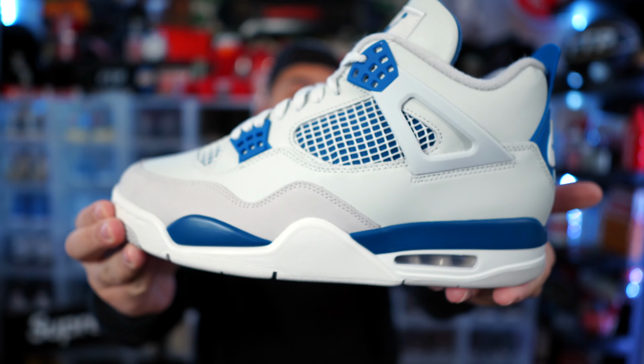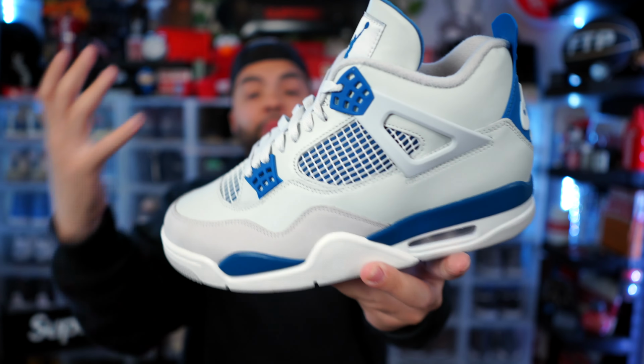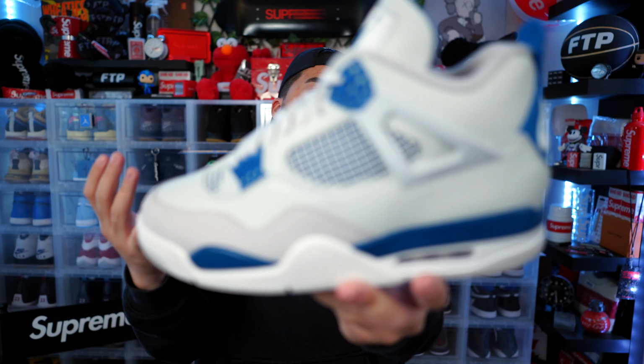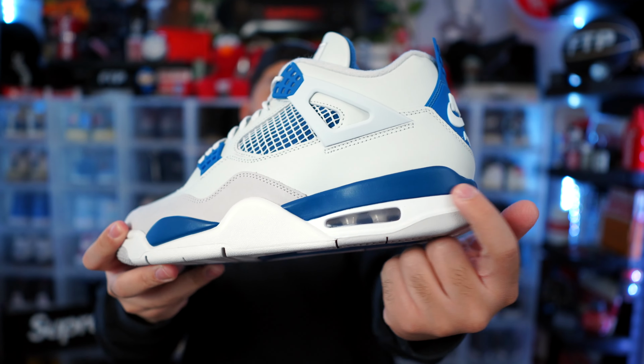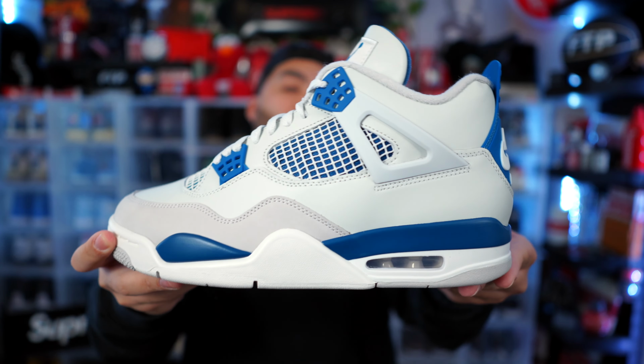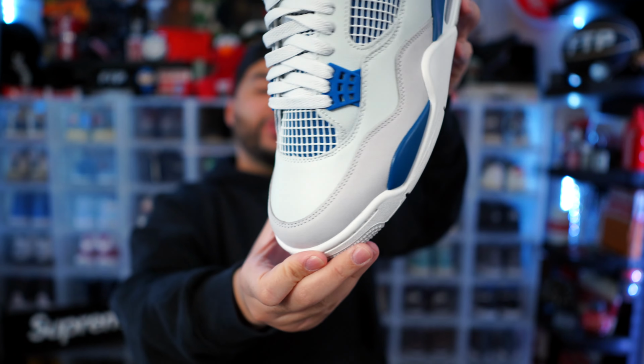So yesterday I dropped the truth about this sneaker right here. A lot of people have been debating whether it's a cop or a drop. For me, it's an iconic colorway, an iconic shoe overall, and I love what they did with it. A lot of people don't feel the same because the blue is way darker than the 2012 version. The white on the upper isn't really a true white. You can see a different tint to it.